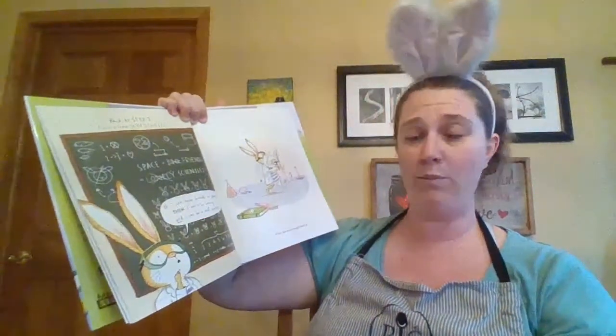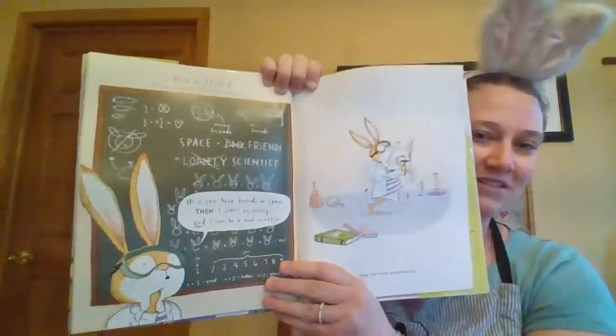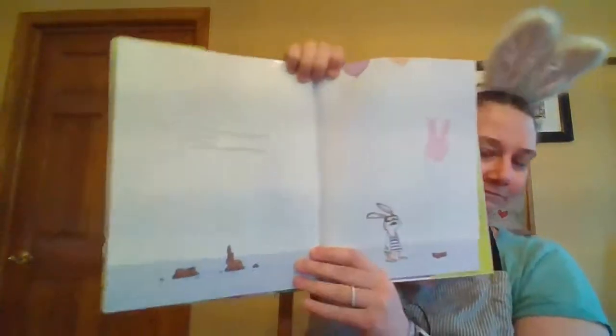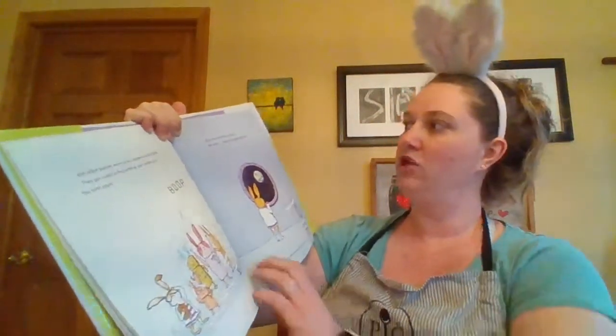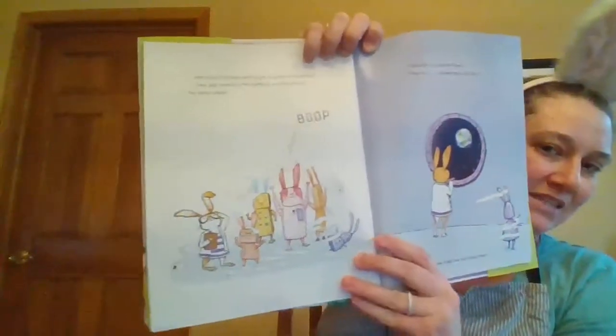Back to step 2. Form a new hypothesis. If I can have friends in space, then I won't be lonely, and I can be a real scientist. Time for more experiments. Charlotte tried chocolate, but it was too tempting. What do you think she did? Yeah, she ate it. The balloons kept floating away. So chocolate didn't work, and balloons didn't work either. And robot bunnies were poor conversationalists. That means someone to have a conversation with or talk to. They got ruined in the bathtub and tangled in the toilet paper. Boop. Charlotte missed her family. She even missed being squished. So she tried one last experiment.